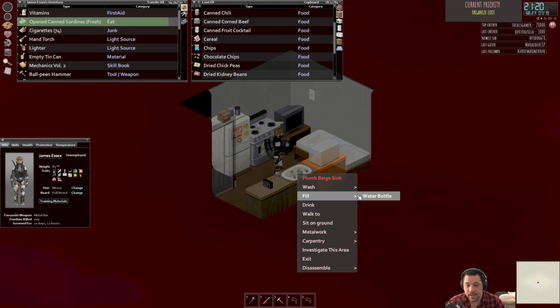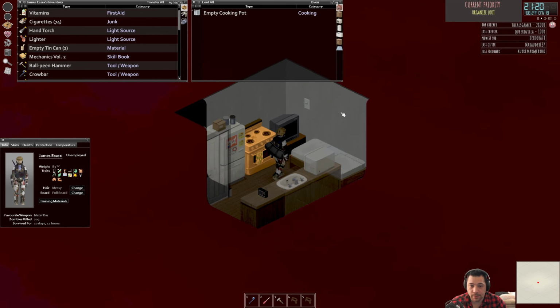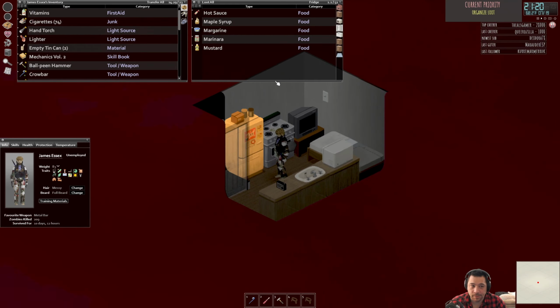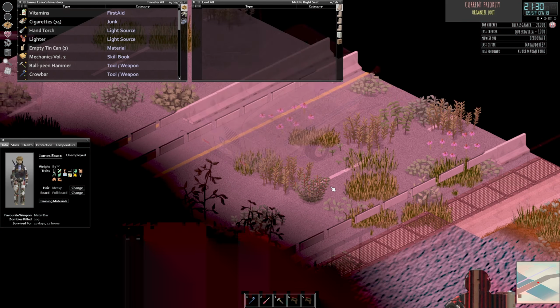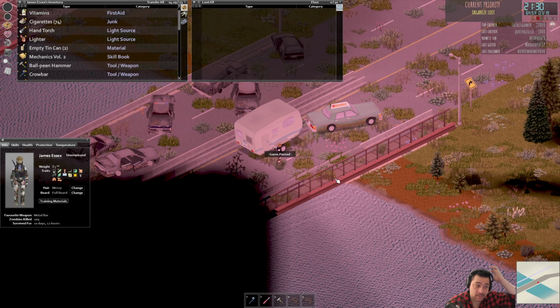It has a sink, yes. It's not plumbed to anything, so you would need to fill it up, and water containers are something that I'm going to be on the lookout for. So zombies are back to being slow.